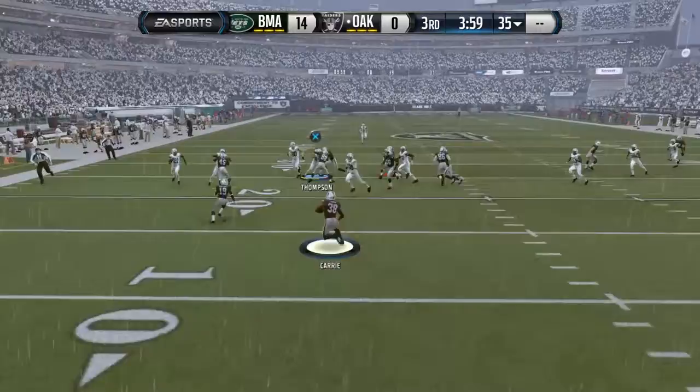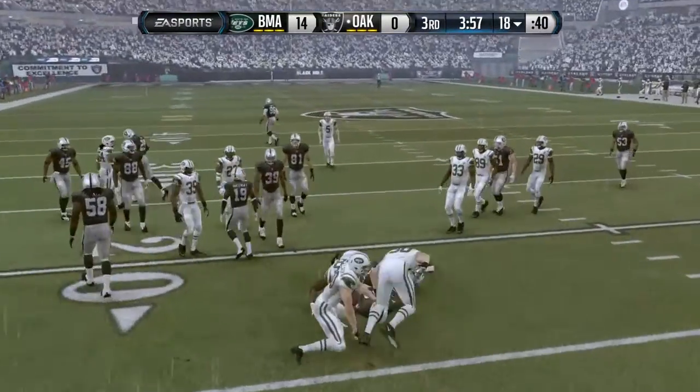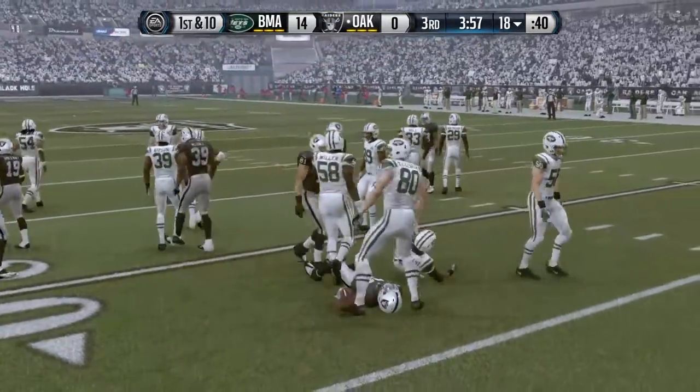They're setting up the return. And they're all over him at the 18-yard line.